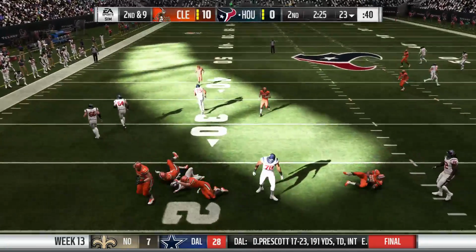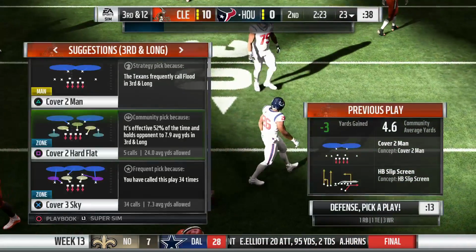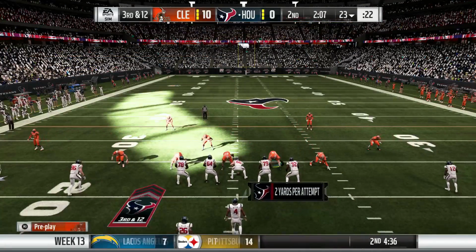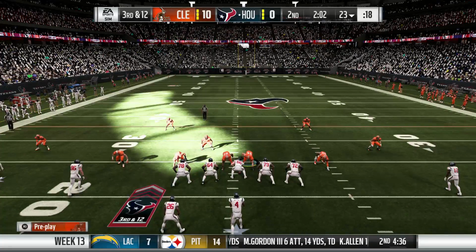Setting up the screen for Miller. And he will lose yardage here back at the 23-yard line. He'll wind up losing 3. And now it's 3rd down. So negative yardage, a loss of 3 on 2nd down, and that leads to a tough 3rd down call.